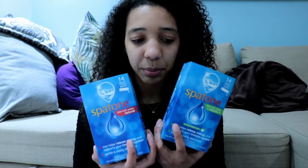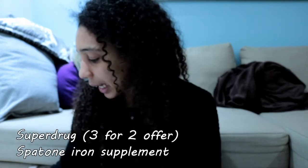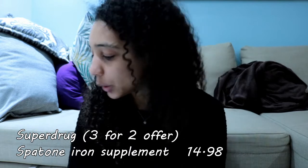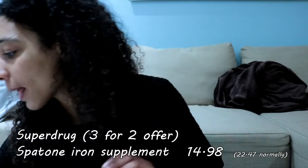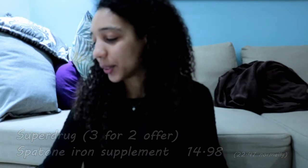So the amount that I spent on the Spatone was, the 3 from Superdrug that were 3 for 2 came to a total of $14.98 altogether, and that would have been $22.47. They were the same sort of price that I would have bought them from any other shop. So it wasn't like they bumped up the price or anything, so it was a good deal.